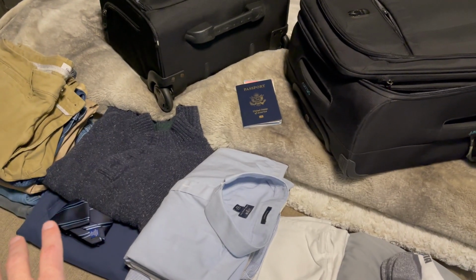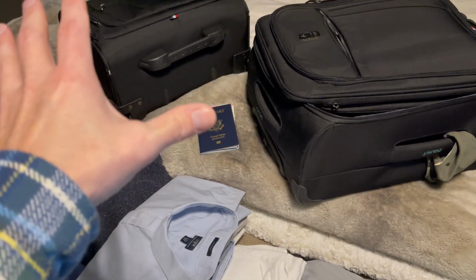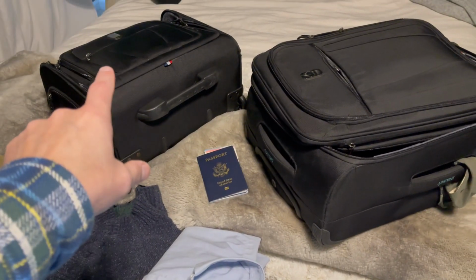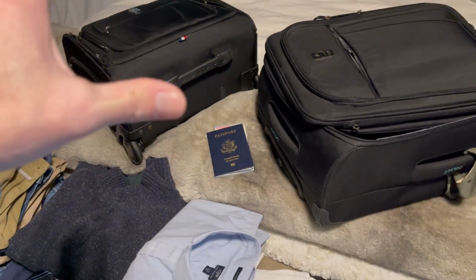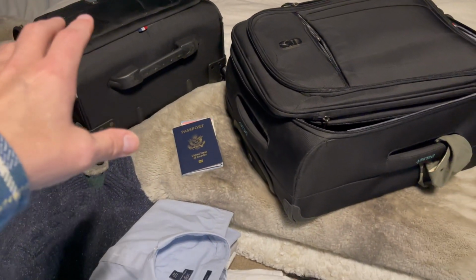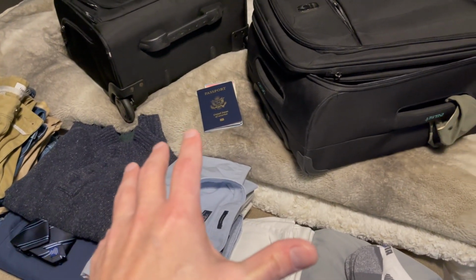So we've got the meeting with the CEO on day one. The business casual outfit that we're wearing for the first meeting in the office, the most important one, is going in the small roller bag, the carry-on bag that's going to be in my possession the entire time. We're not going to lose that one. And we'll put a couple other things in there as well. But the main thing is that we're going to pack light. We're going to pack light anyway.